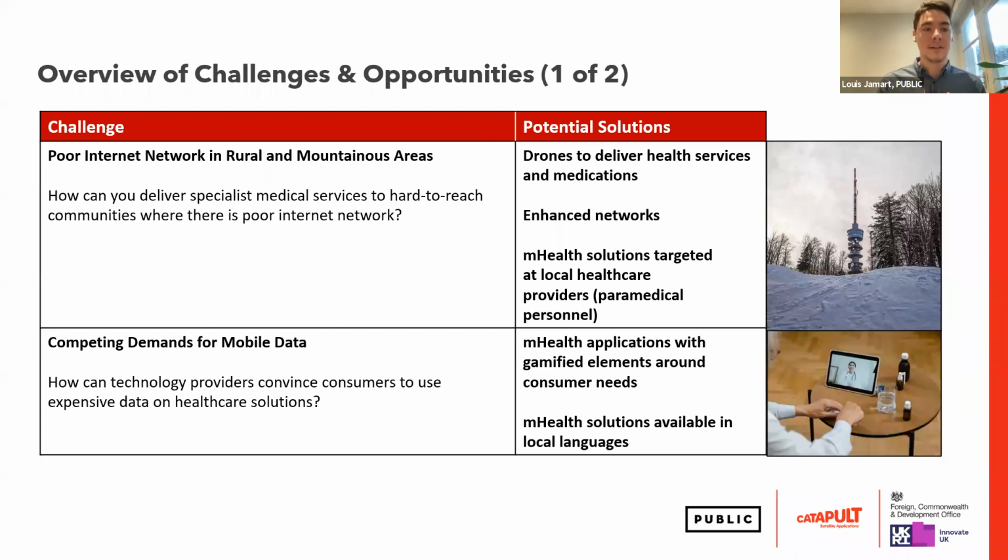The second challenge is about competing demands for mobile data. So there is a question about how technology providers can convince consumers to use expensive data on healthcare solutions. And so the key theme that emerged here is actually that lots of individuals have mobile phones and they do use them to access online services, but this may be used for other services, banking, social media, but not necessarily for mobile health applications. And so there are potential solutions in this space, and that ranges from mobile health applications with gamified elements, which are designed around the user consumer needs.